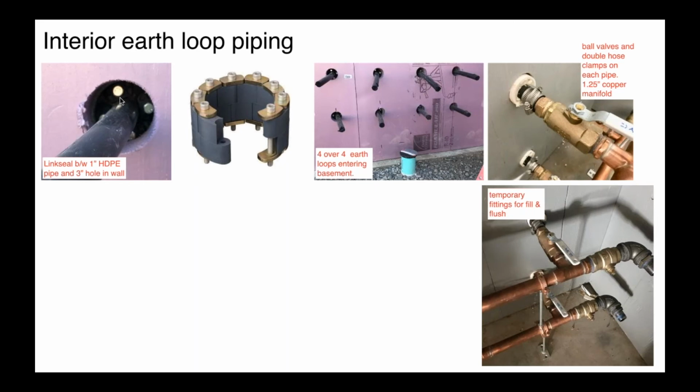We sprayed some foam in there. I'm not sure if the foam was critical or not, but we sprayed a little foam in just to stabilize it. And then you can see down here, each of those ends of each earth loop connect through 1-inch pipe, and then the header itself is 1.25 inch copper.